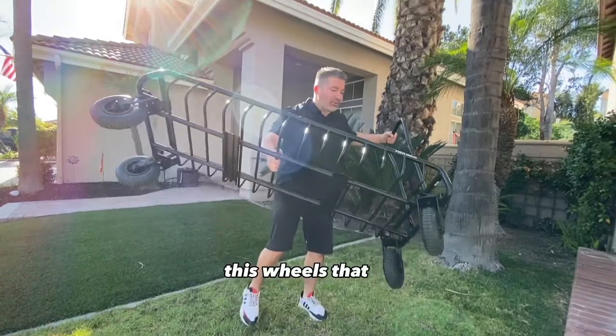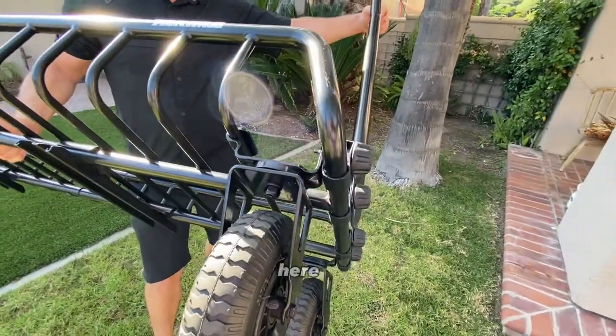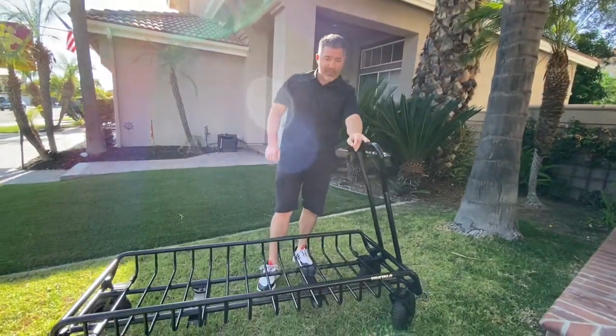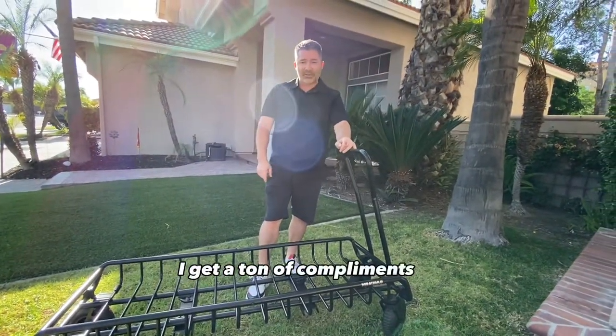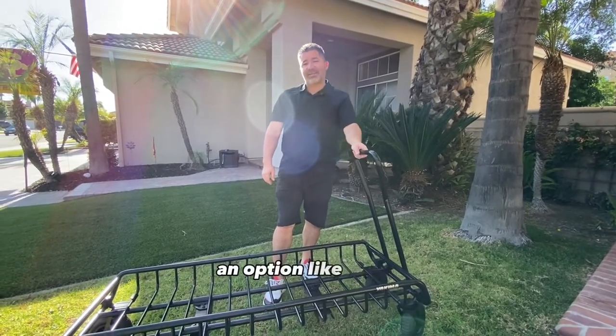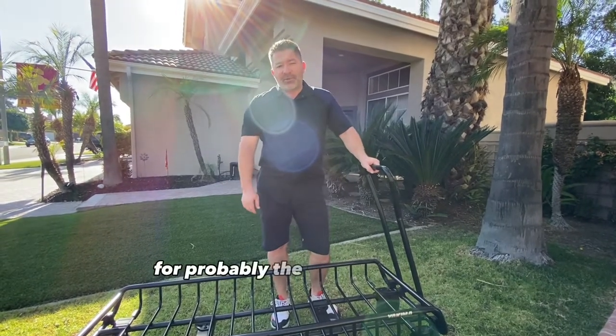These wheels that bolt on, really nice combo, has this great handle here, and it makes this thing much more effective and versatile. I get a ton of compliments and questions as I'm pulling it around, people wondering what it is. They've never seen an option like this, and Yakima's actually had it out with their Exo system for probably the better half of 2 years.